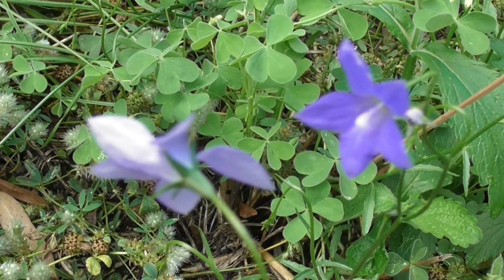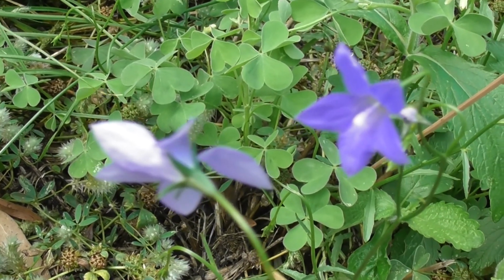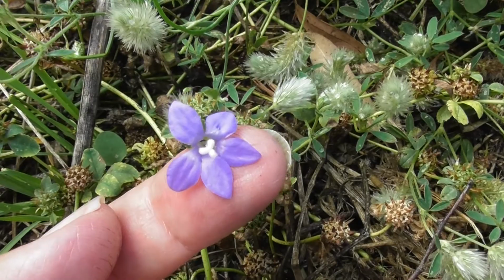I'm being eaten by mosquitoes. They're having a festival too. Go away. There's a pretty little one I overlooked. How could I overlook something so beautiful?